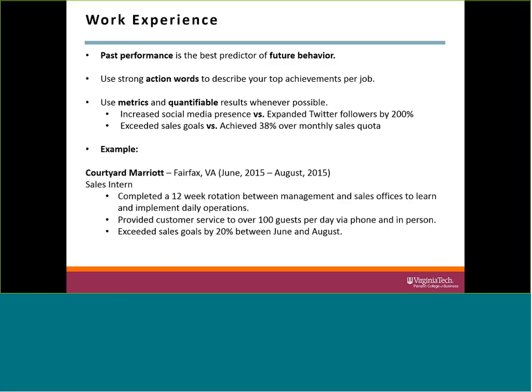So here's an example from our template of some experience. Here is my company and my location, the times that I worked there, my title of sales intern, and three bullet points that exemplify my top achievements in this role. You'll see the numbers listed here. Completed a 12-week rotation between management and sales offices to learn and implement daily operations. That shows me how much time I committed, and that I worked consistently over the summer in these areas. Provided customer service to over 100 guests per day via phone and in person.